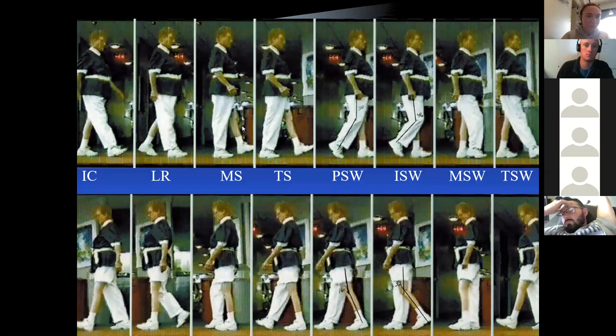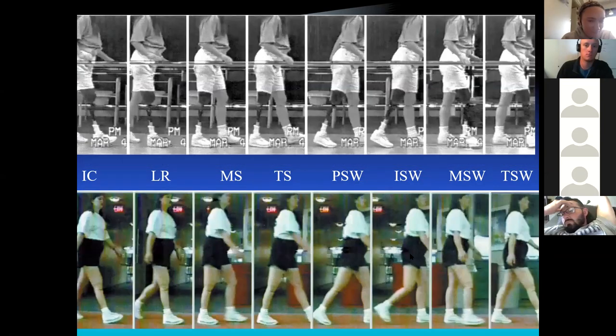Okay, and with this lady over here, you can see this is some very old technology. So these are repeated photos, and rather than having something that can actually measure the joint angles, what they did was they just drew on the photographs. But it shows you the difference during swing between the sound side and the involved side.